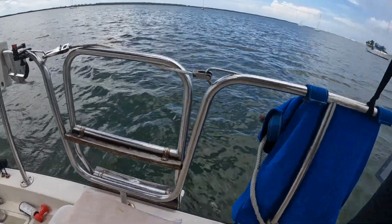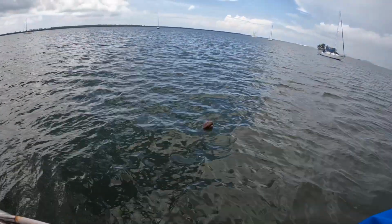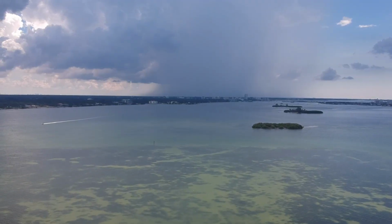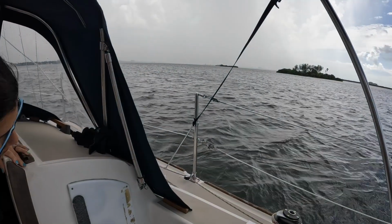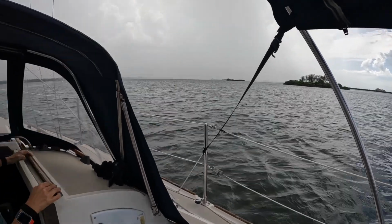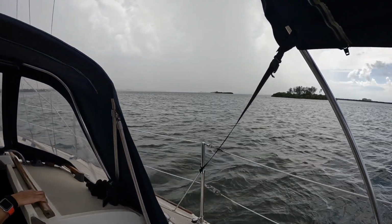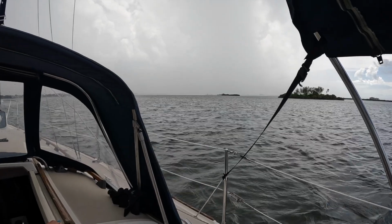Look, we're sitting in here eating lunch, and I came out here. Coconuts floating by. Oh, we just came up after we ate our lunch and looked over, and you can't see anything anymore. It's coming at us, so there's a rainstorm bearing down on us there.